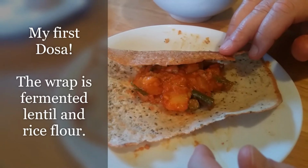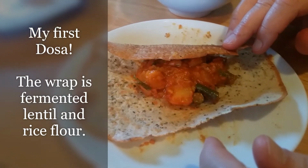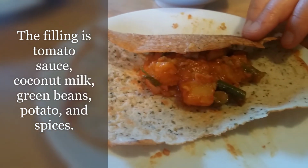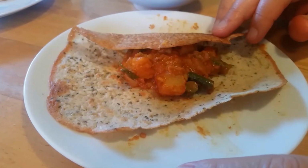Here's the dosa that I made out of the rice and the lentil, mostly lentil slurry. It's just pliable, but it's also a little bit crispy. Took a while to get it figured out. Next time we'll do it in ghee instead of in the coconut oil.